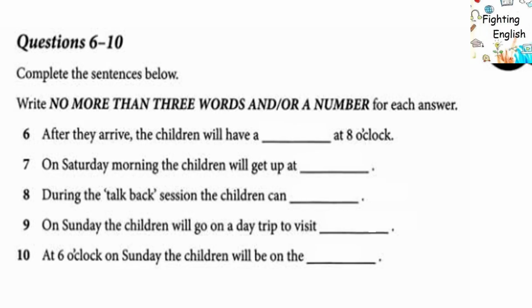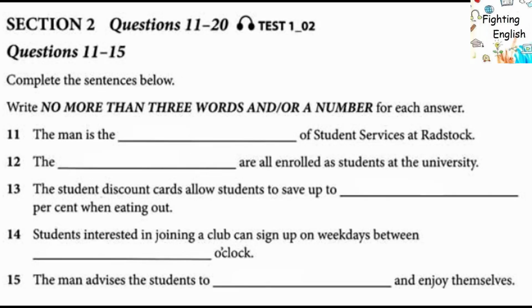That is the end of section 1. You now have half a minute to check your answers. Now turn to section 2. Section 2. You'll hear a man giving information to a group of new university students. First, you have some time to look at questions 11 to 15. Now listen carefully and answer questions 11 to 15.